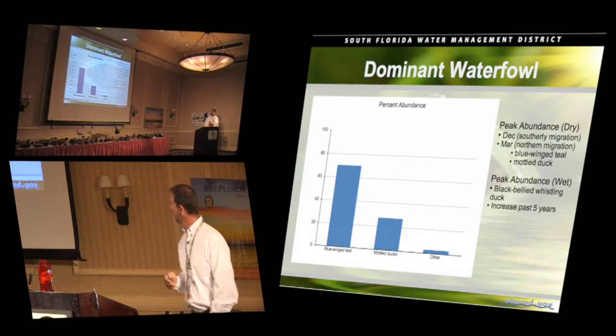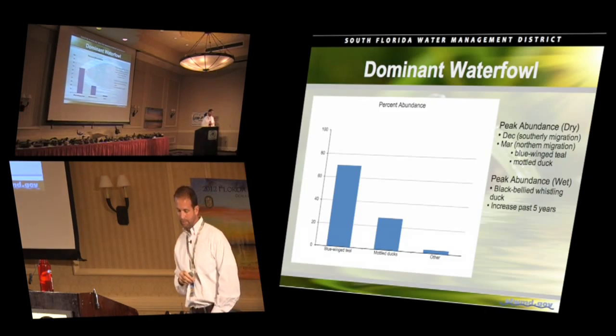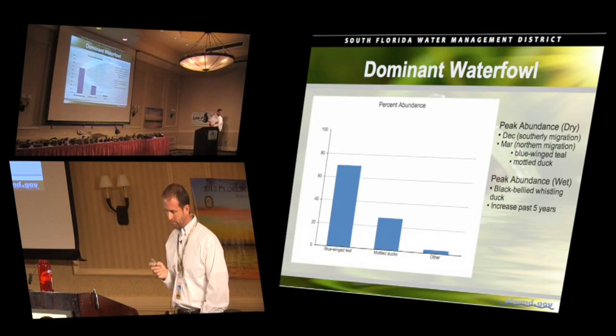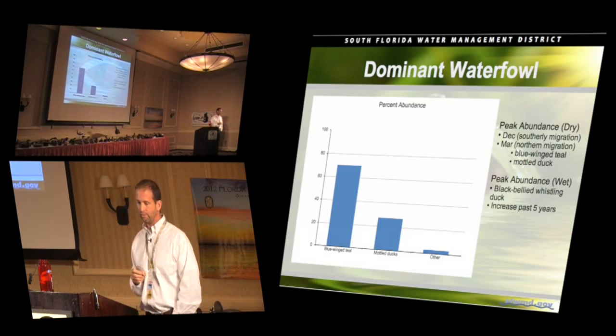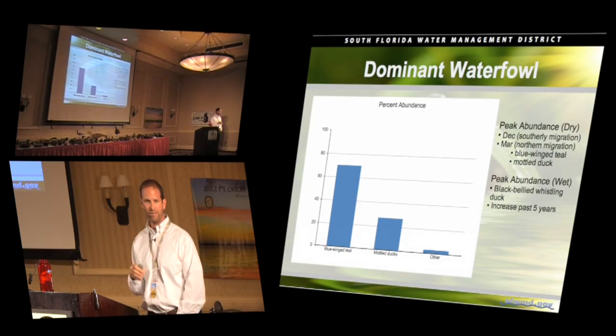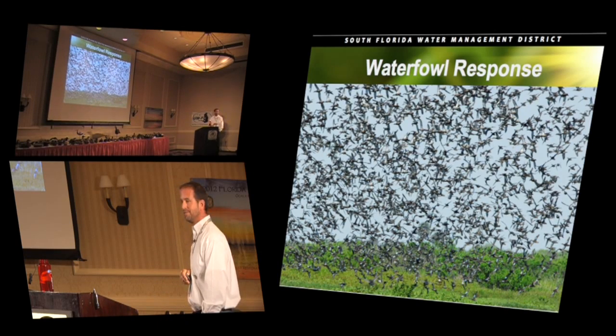again here dominated by blue-winged teal and by mottled duck. But there is a peak abundance in the wet season of the black-bellied whistling duck, and it's their breeding season here, and in the past 5 years we've seen a really big increase from being almost never seen to now flocks of 100, 200 birds flying. Isn't that pretty? That was this March. We had a flock of about 2,000 blue-winged teal out on the floodplain.